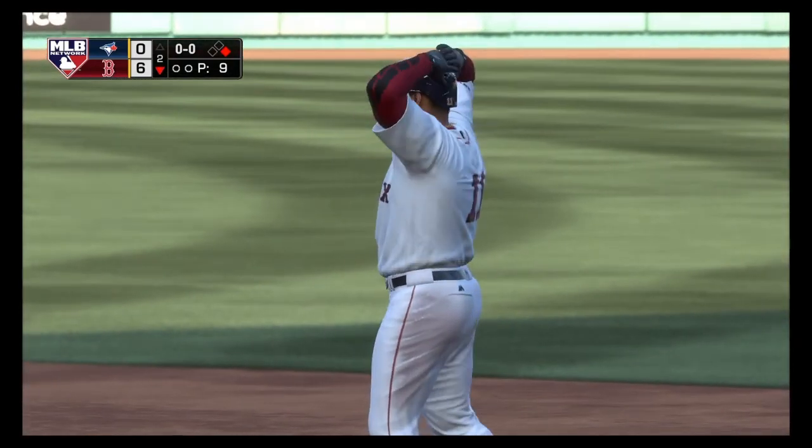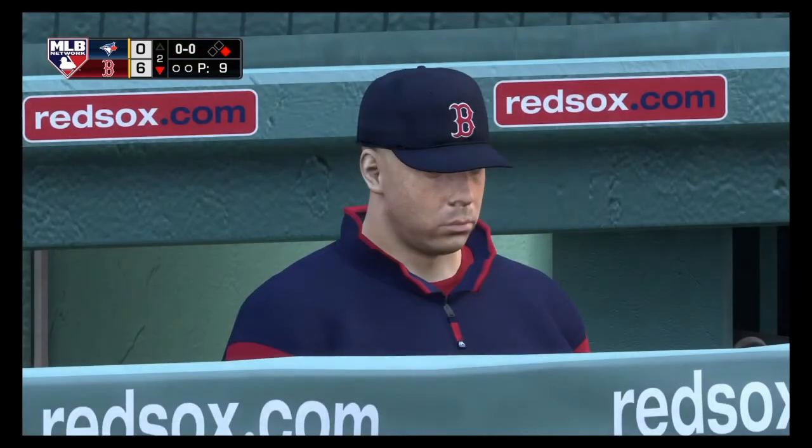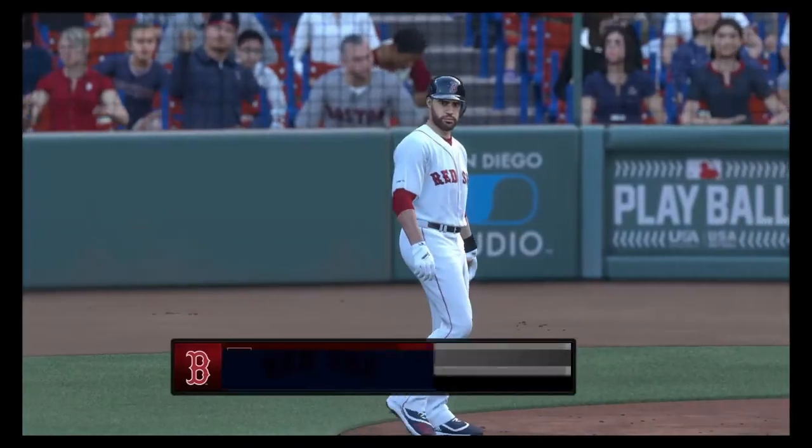You know who's the happiest man in the building right now? His starting pitcher. He's got a big old smile on his face. He knows he has a 6-run lead here in the early going to work with. You can't let that take away your edge, though.